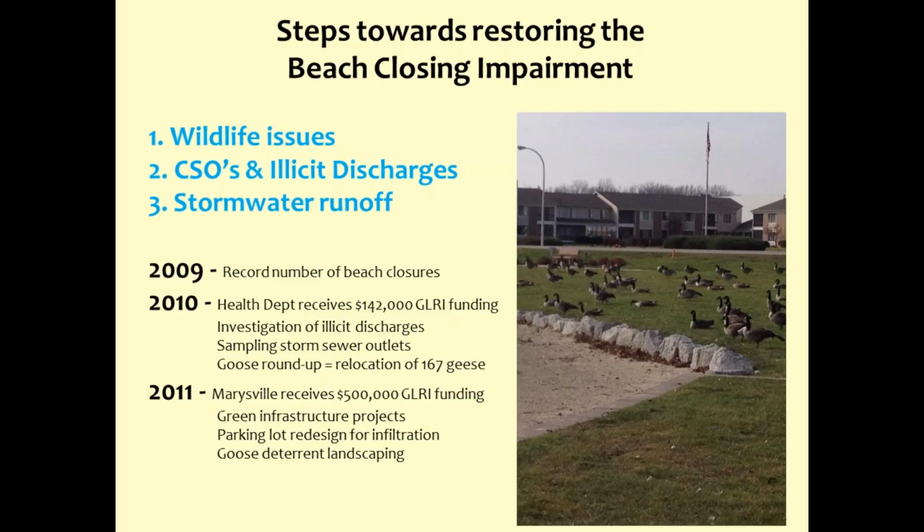So 2009 is when we had the 29 consecutive day closure. In 2010, the health department received GLRI funding to help us understand and improve water quality at all of our beaches, but really we were focusing on Chrysler Beach. We wanted to study the beach more in depth. We increased our monitoring frequency.